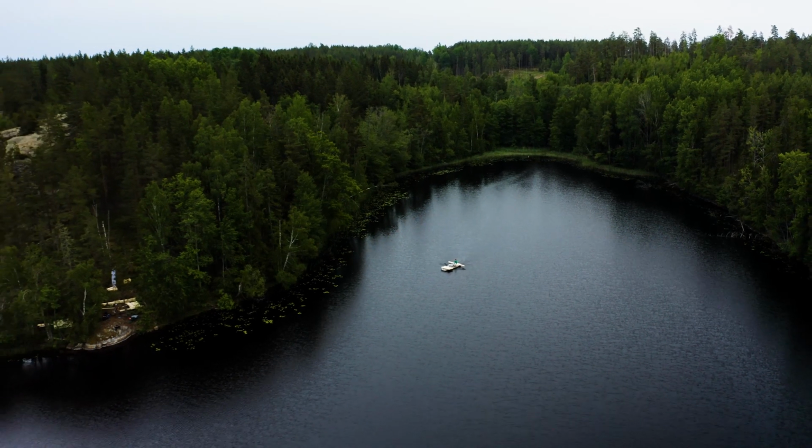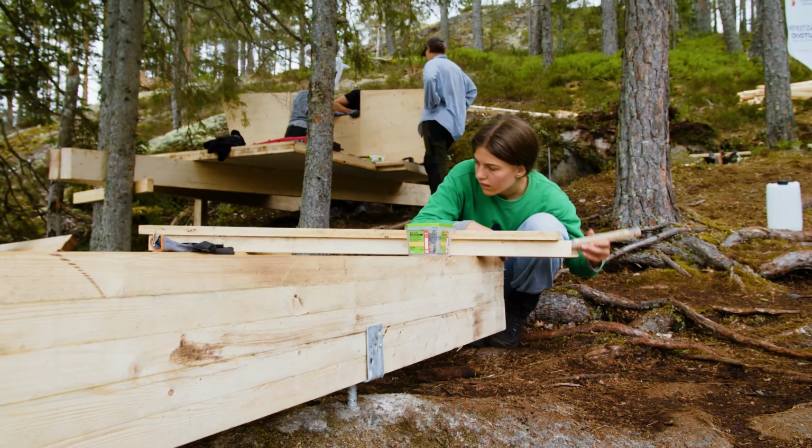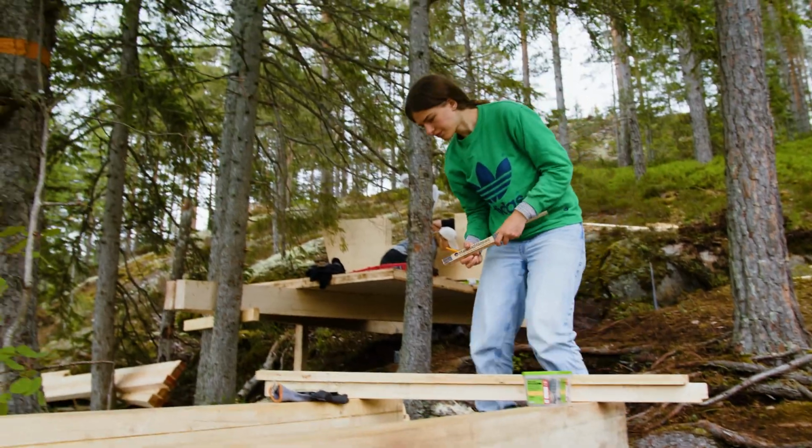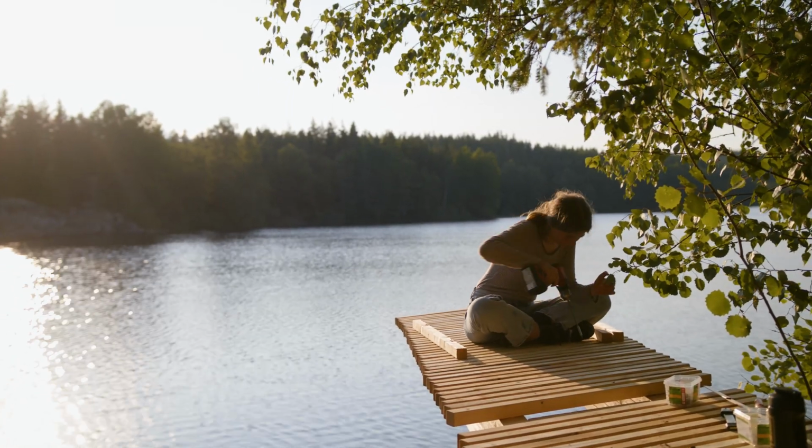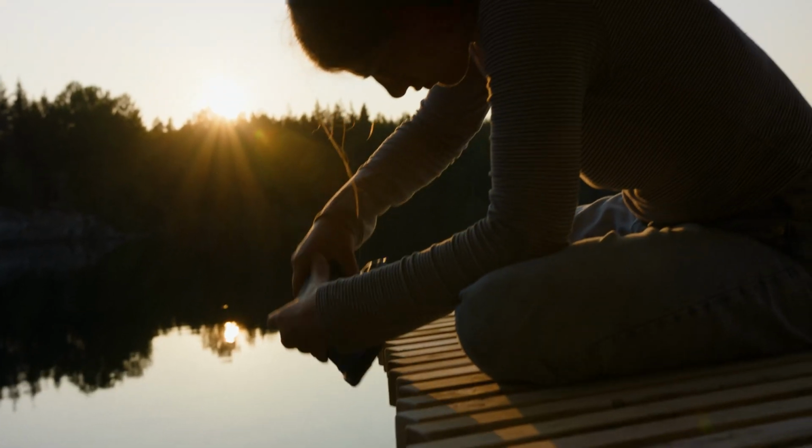I'm working on our deck, which leads from our shelter towards the lake, where you can sit on or jump into the water. And today we're doing the flooring of the deck, and hopefully we will use it by the end of the day.